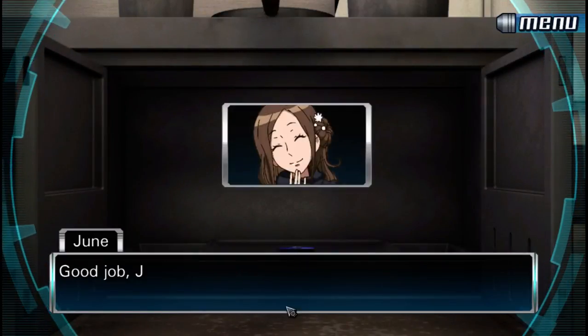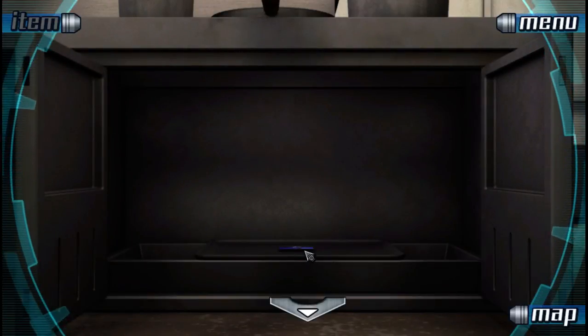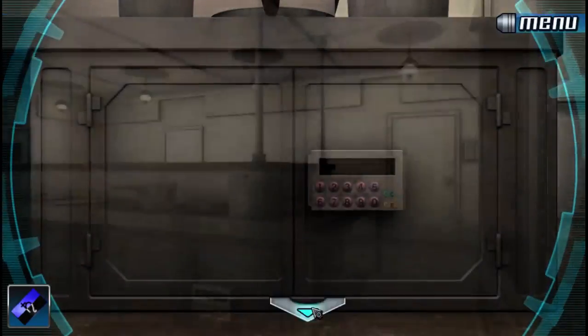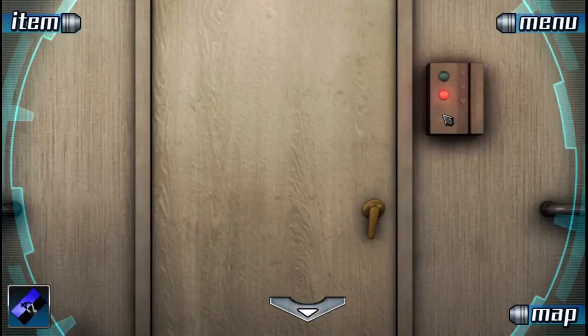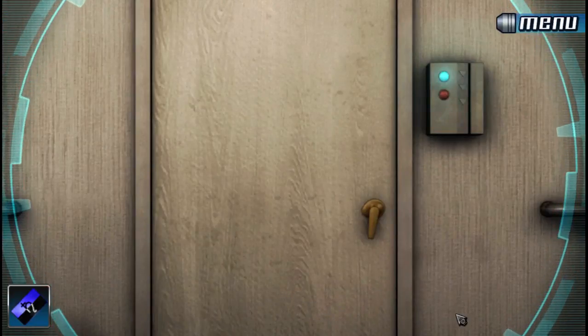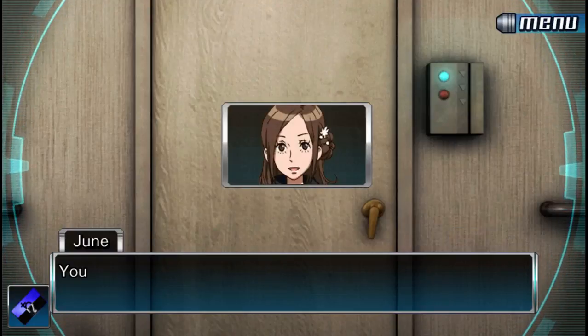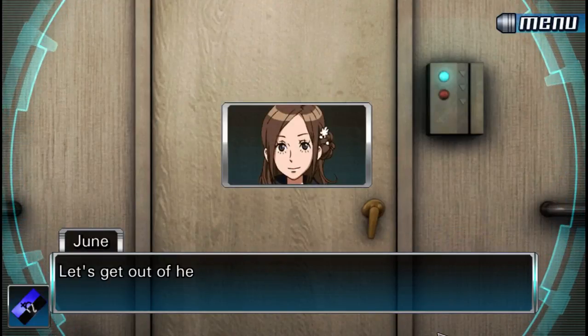Yeah, the door opened. Good job, Junpei. I'm a smug baka. Hey, Saturn keycard, now we can go to those elevators. Okay, let's just get out of here and forget my entire fumble. Yes, I think it's unlocked now. You did it, Junpei. Let's get out of here.